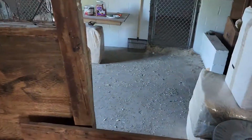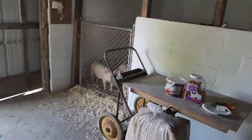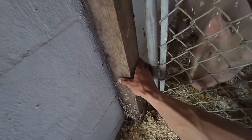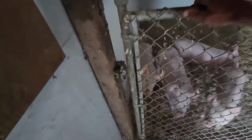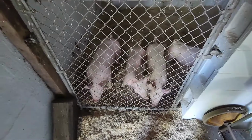All right, so the pigs are all riled up, sprinting around, and they ran into the fence here and knocked their 4x4 right off the post. Get that back in place for them. Put a little wedge there, so if they do it again, there's a little bit more to kick off of. Pigs, you trying to escape?